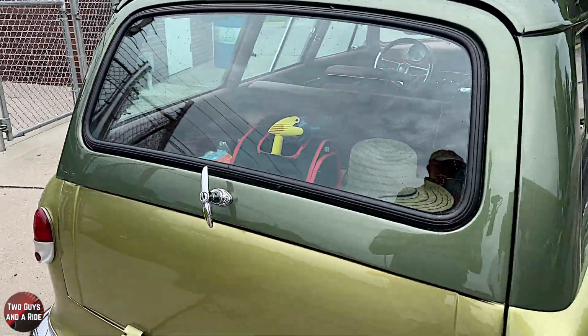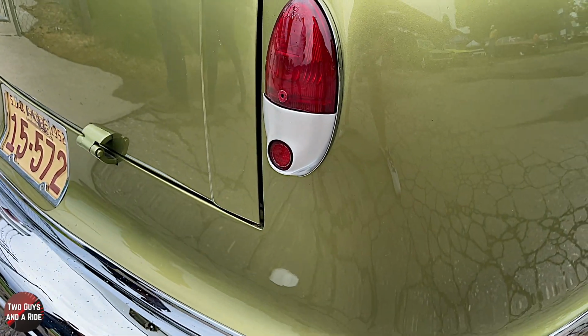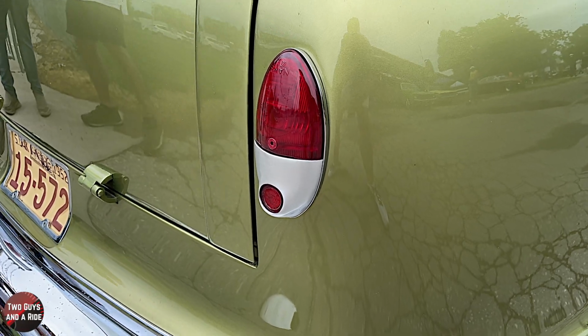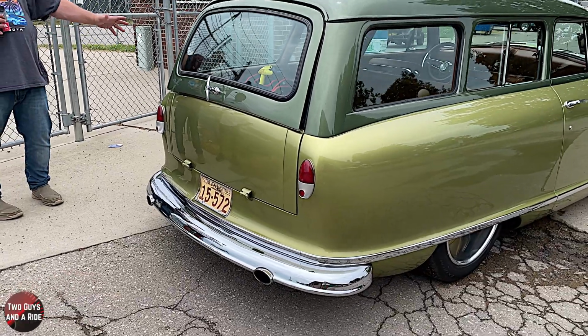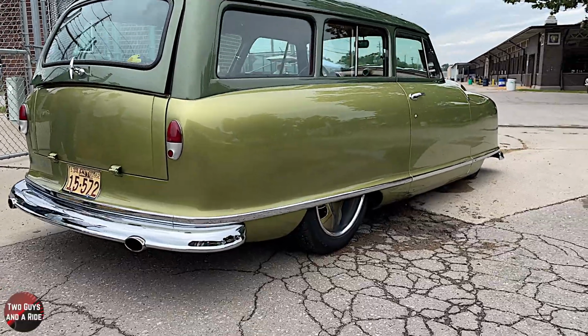Now these are the original taillights. They are the original taillights, although the silver part there we made because without those silver parts, these taillights look blah on the back of the car. Okay. And just so people who watch the video know, there is no airless suspension on this. No, this is its stance. This is the static ride height.